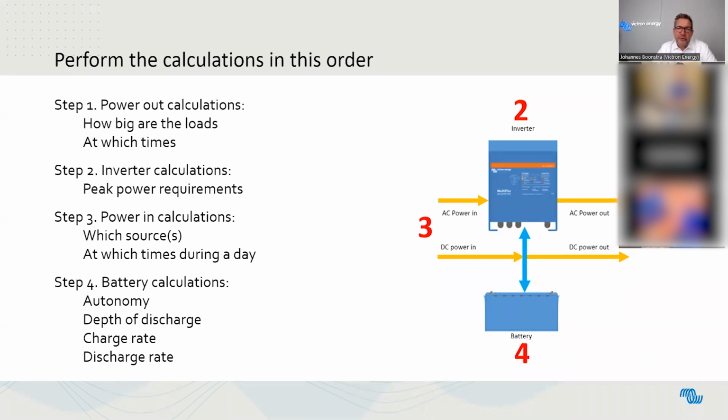That's the power which comes from a generator, and that depends on how you're going to recharge your batteries again. Normally, you have a generator for the high power recharging, but you can also think of PV systems, so that you have a PV system charging your batteries during the day, or if you have a wind turbine, that wind turbine will also supply you with energy. Together, all these power in calculations decide how to charge the battery, and also how often it's needed to run the generator.